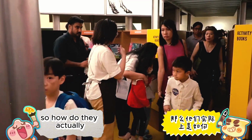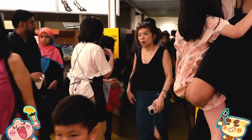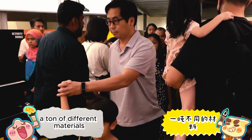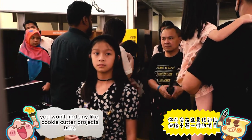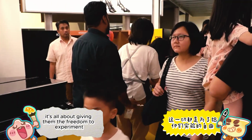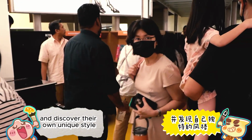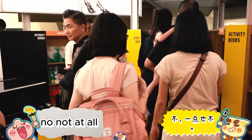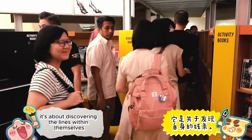So how do they actually put those principles into practice? Well, for starters, they encourage the kids to explore a ton of different materials and techniques. You won't find any cookie cutter projects here. Oh, good. It's all about giving them the freedom to experiment and discover their own unique style. So it's not about learning to paint within the lines. No, not at all. It's about discovering the lines within themselves.